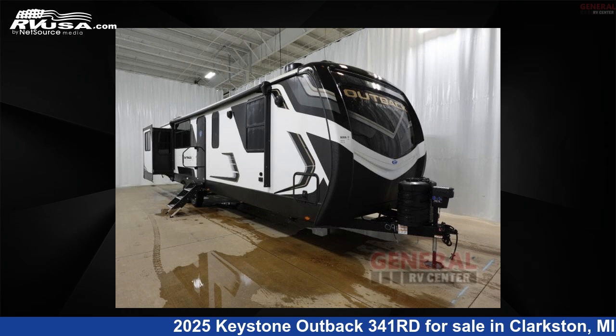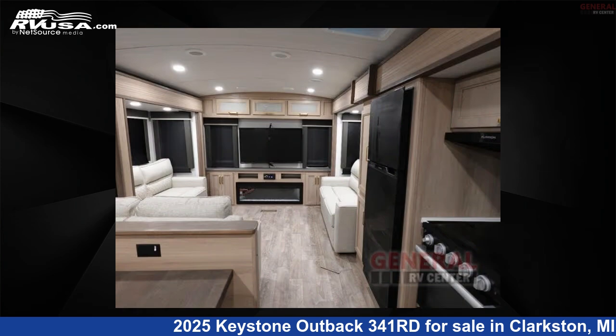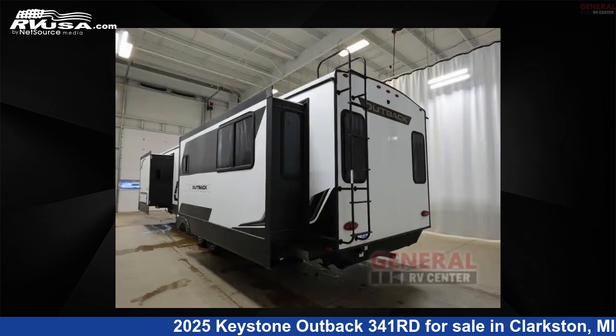This 2025 Keystone Outback 341RD is a travel trailer RV. It is located in Clarkston, Michigan, 48348 and is offered for sale by General RV Center.